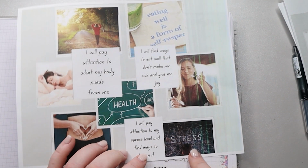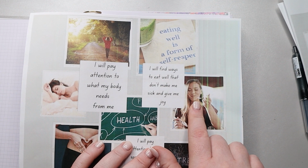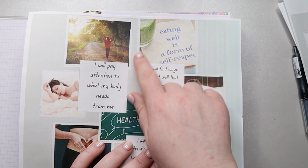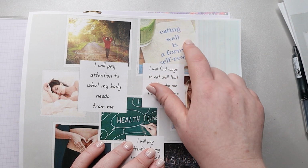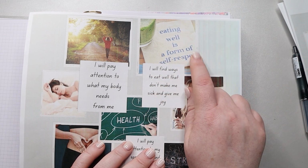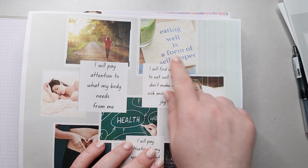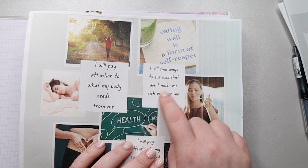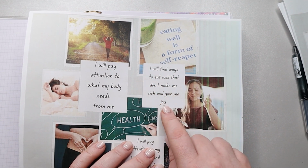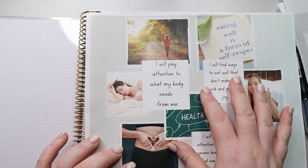That works really well. And then over here, I have a woman eating, and she's actually smiling, and this looks like probably a smoothie. And then on the napkin, it says eating well is a form of self-respect. I had never thought of that, and I really, really like that. So in my intention box here, I put, I will find ways to eat well that don't make me sick and give me joy. So that's kind of self-explanatory there, I think.